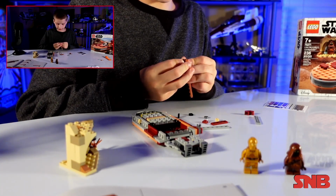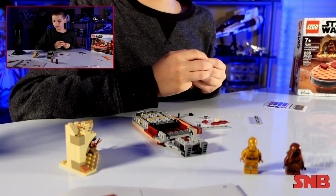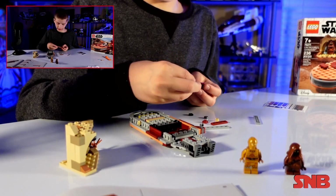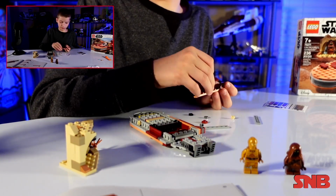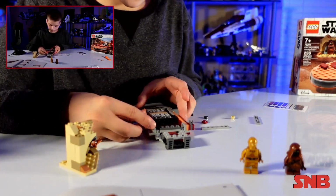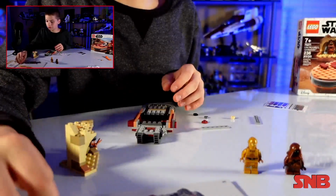Although it does seem like me and Lego had the same idea when it came to the engines. It's just that I decided that I wanted to do the engines a little bit differently from Lego, so my mock engines aren't the same. And I think it looks good.